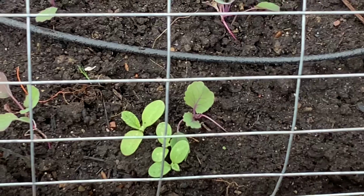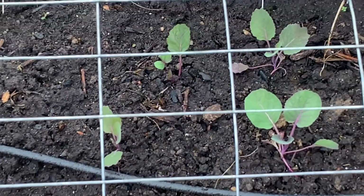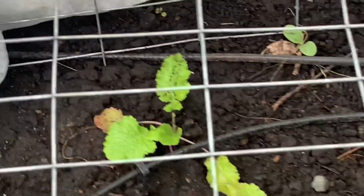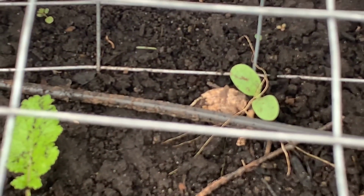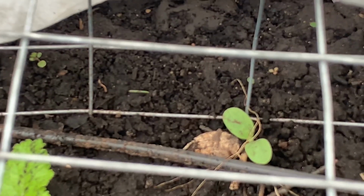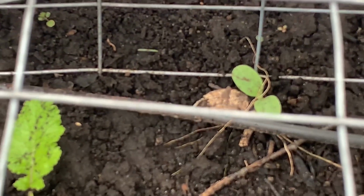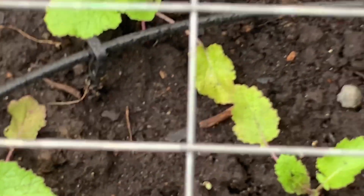Last year I had carrots in here, but I'm not sure if I'm going to redo the carrots again. So I planted some more winter vegetables here. Look, I have something growing. I don't even know what that could be. It could be a squash of some sort, or a cucumber. I don't remember planting anything, but it must have come up from last year.